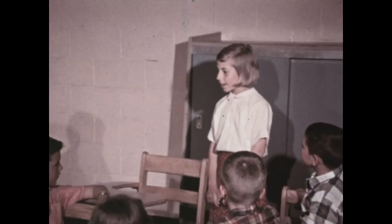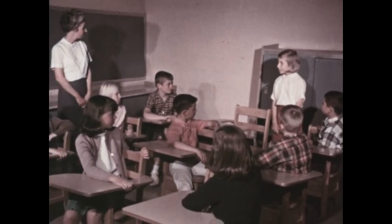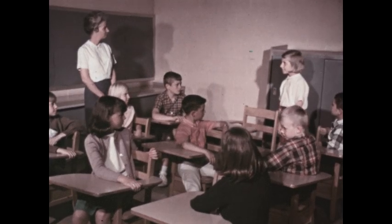Jane's uncle works at the post office. Since her class is learning about our postal system, Jane is suggesting that they write a letter and invite her uncle to come and tell them how mail is handled.